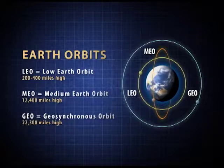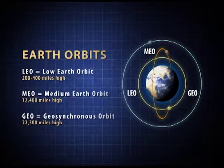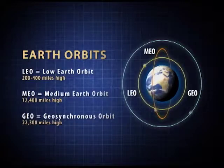That place where the International Space Station was, 200 to 400 miles away. We have a medium Earth orbit, which again is over 12,000 miles away from the Earth. And then last but not least, we have what's called geosynchronous orbit, which is out there over 22,000 miles away. And again, those are the 3 types of orbits that we're talking about today.